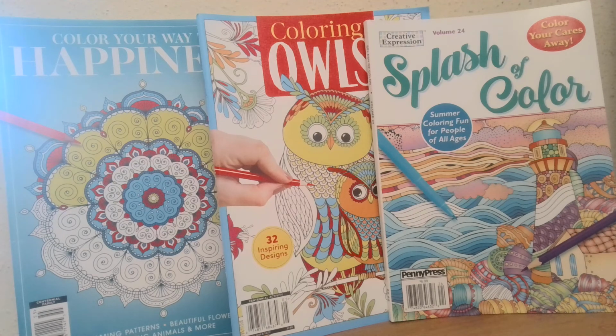The next item up for bids were these fabulous brand new adult coloring books. Even though they retailed for $7.99, which is the cover price listed, I sold these out for only $3. Yes, you heard me, $3. Not only did you save a trip to the store and having to pay those gas prices, but you save more than half of the cover price. So these 3 were bought by Lisa D: the Happiness, the Coloring Owls, and the Splash of Color. Miss Karen bought just the Splash of Color, and Carrie bought just the Owls. And for anybody who might still like to get one, I do have additional copies of Splash of Color and Color Your Way to Happiness. However, the Coloring Owls are sold out.